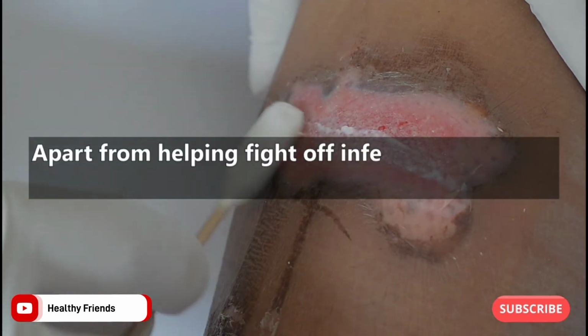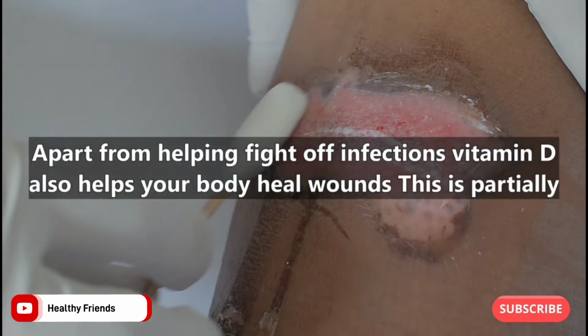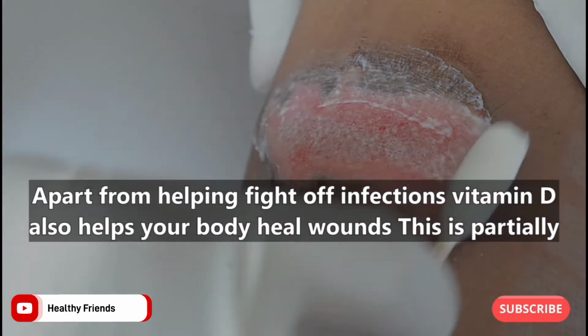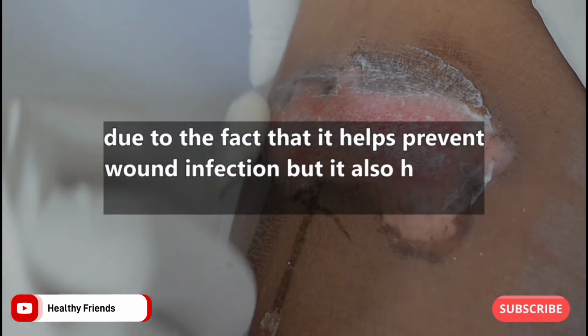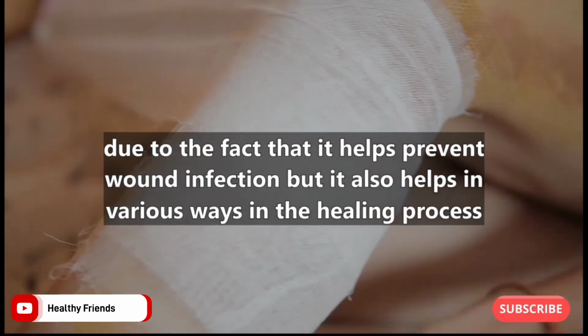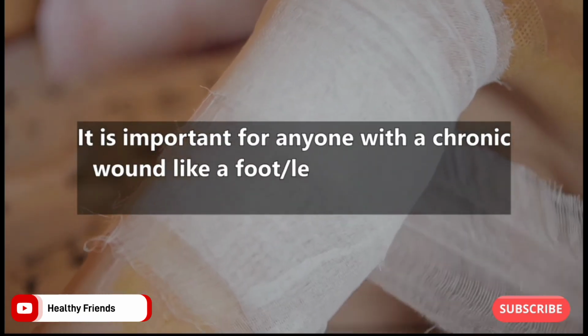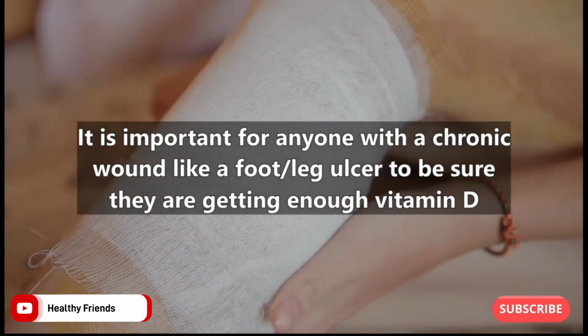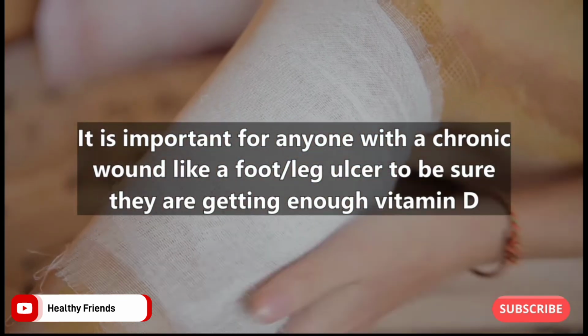Apart from helping fight off infections, vitamin D also helps your body heal wounds. This is partially due to the fact that it helps prevent wound infection, but it also helps in various ways in the healing process. It is important for anyone with a chronic wound, like a foot-leg ulcer, to be sure they are getting enough vitamin D.